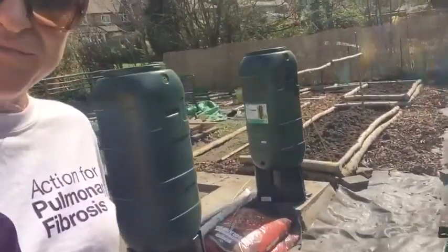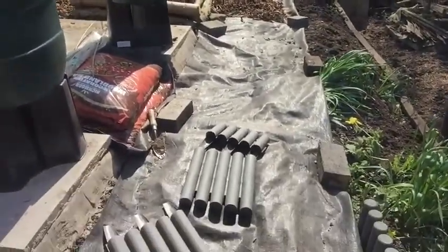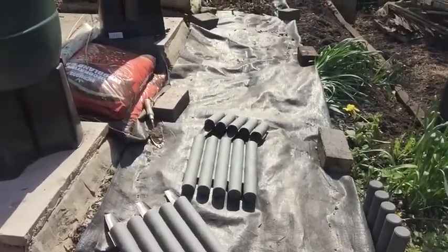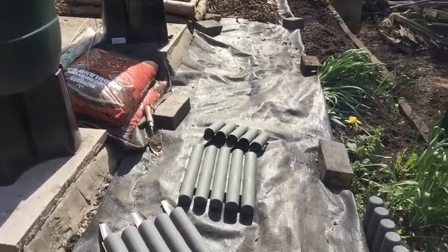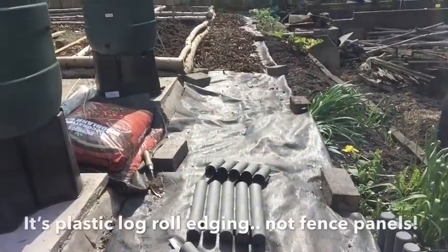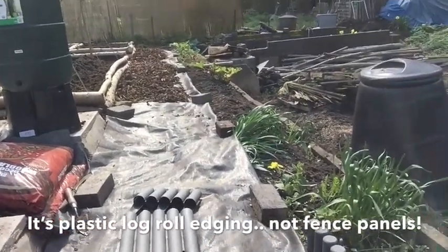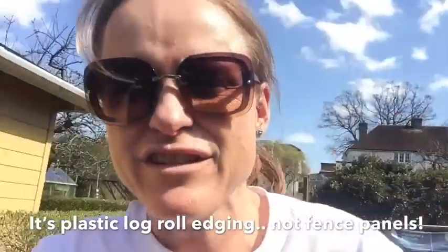And now this afternoon I bought these, I don't know if you can see them, little plastic mock wood effect fence panels, if you can call them that. And I'm going to join these up and create one of the other borders down this bottom end. So without further ado, I'll get started.